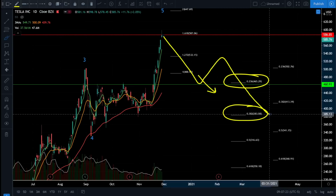And again, we don't know why this bear market's going to happen, but Elliott wave analysis is very good at predicting these cycles. And the news is usually the culprit and it gets blamed for the moves, but really it's just time for Tesla stock to cool off because we had a huge run after the stock split news and a huge run after the S&P 500 news. It could just be time for Tesla to cool off and start heading lower.